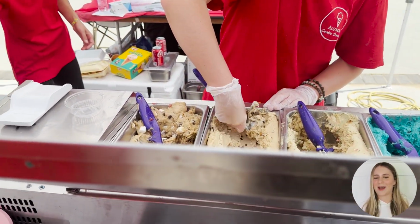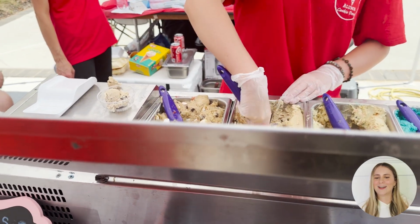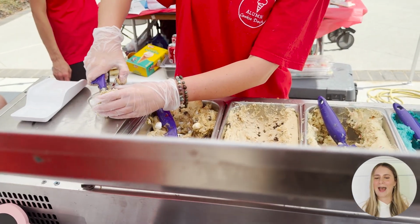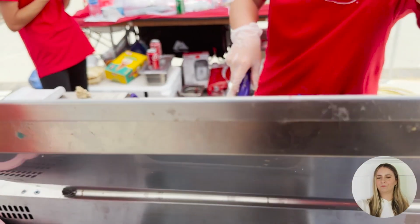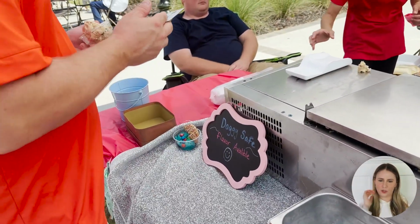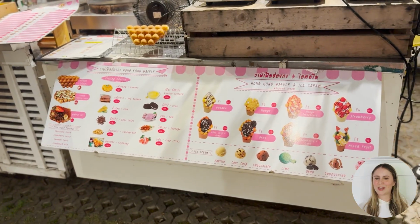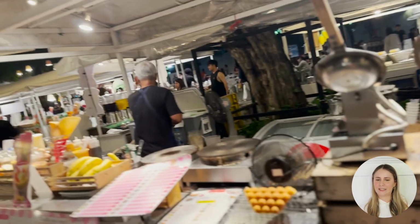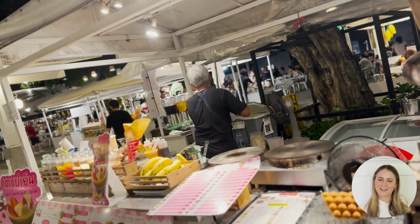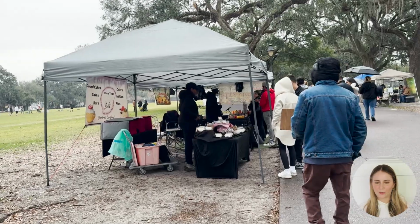Okay, now back to my husband ordering this cookie dough or whatever it is. You can see how they have the products available, and they kind of close that to keep everything fresh and cold. Okay, this is from a vendor in Thailand, and they had such yummy treats. So I wish I had gotten a better clip of this one, but either way.